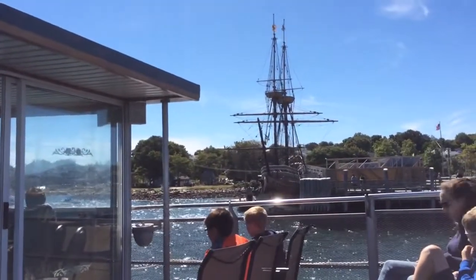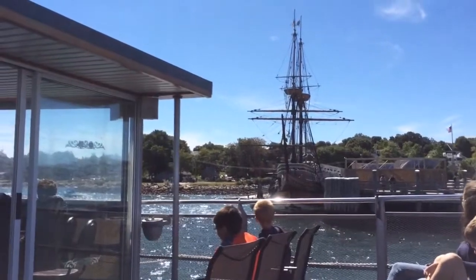She's 138 feet overall. That includes that big long bowsprit. She's only 90 feet on the water.